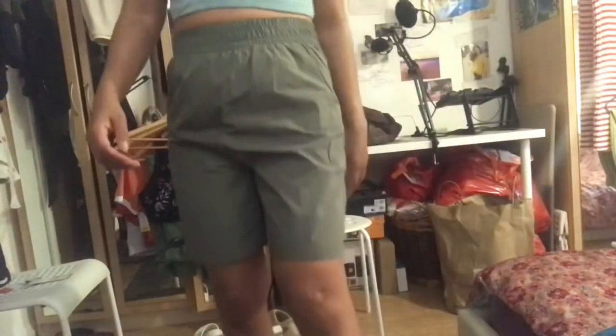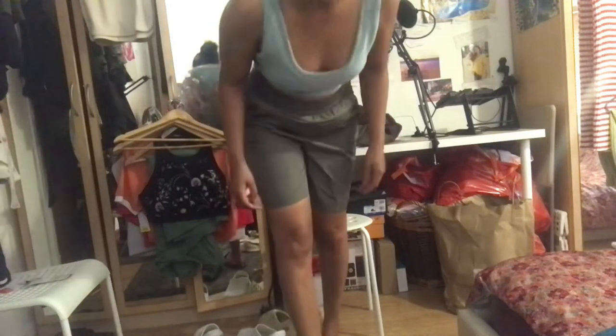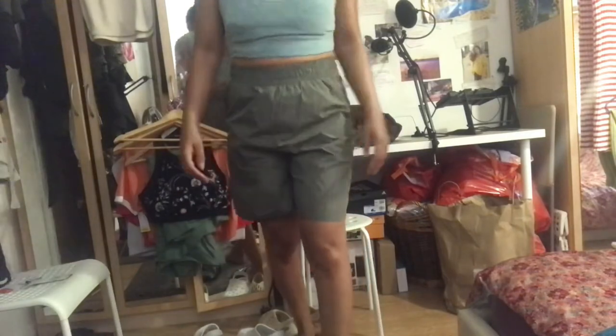So this is the look. Oh, I nearly dropped it. This is the look. And it's okay. It's casual. I'm used to more dressing up looks, but I just feel like dressing like this for today. I was going to wear a skirt, but I just feel like wearing these shorts.